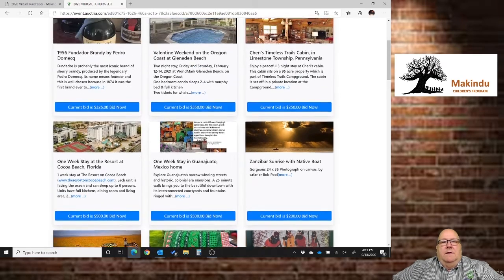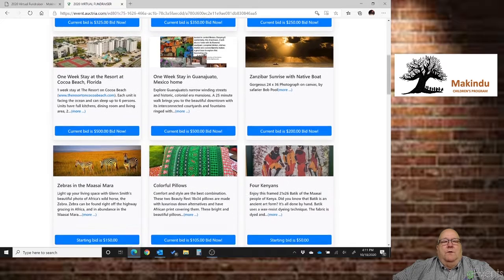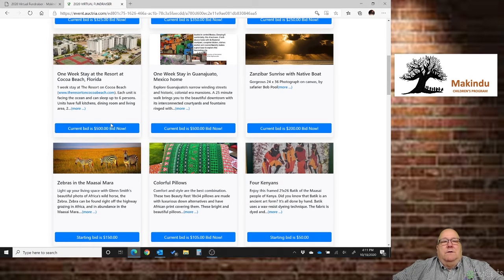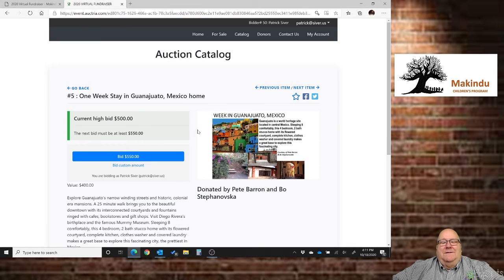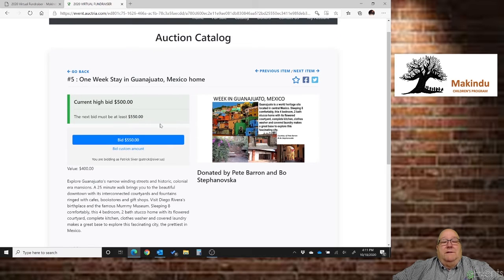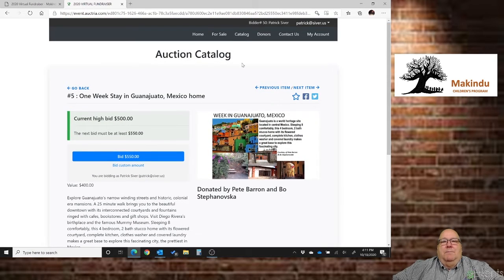Also, there's a weekend, looks like Valentine's weekend at the Oregon coast, a cabin in Pennsylvania. We have some really cool things. A week-long stay at a resort in Cocoa Beach down in Florida, a one-week stay in Guanajuato, Mexico. This is a really, really cool place, Guanajuato. It's on a hillside. It looks like an Italian town, but it's in Mexico. And wow, what a steal right now. Bid is only at $500 for a whole week. So you're going to want to jump on that if you get a chance.